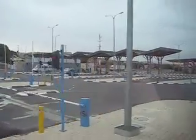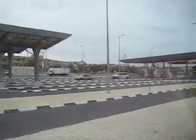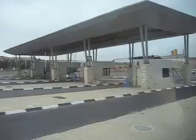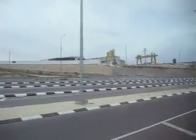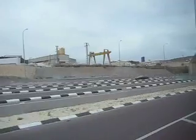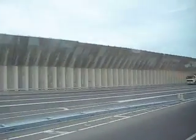The checkpoint on your left, the purpose of it is mainly to weed out Palestinians, so they won't be able to drive north into Jerusalem. Today it's semi-privatized, so the people who are guarding the checkpoints, it's actually a private security company. They're being controlled by the military police, but the people who are checking the cars are the military.